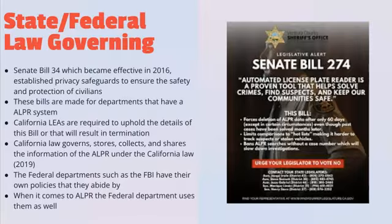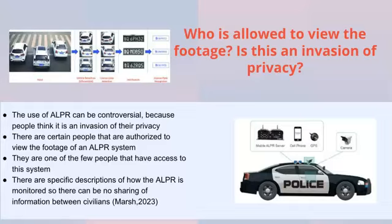California law governs how the information of the ALPR is stored, collected, and shared, and federal departments such as the FBI have their own policies that they abide by. When it comes to the automated license plate reader, the federal department does use these as well.